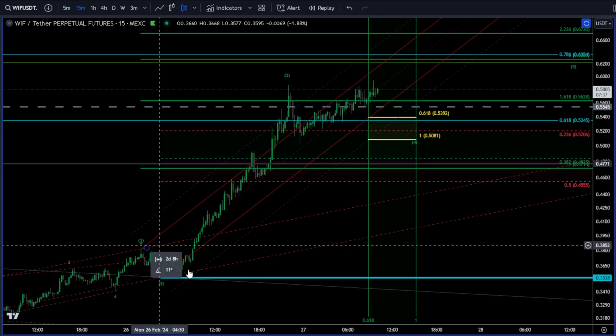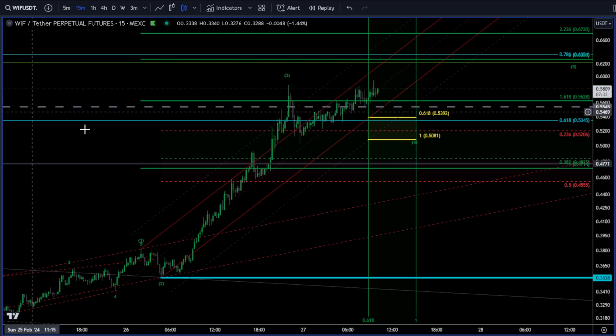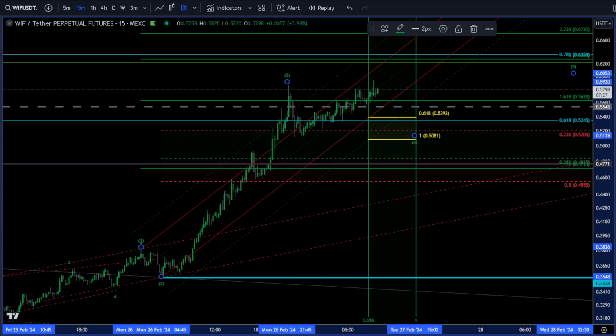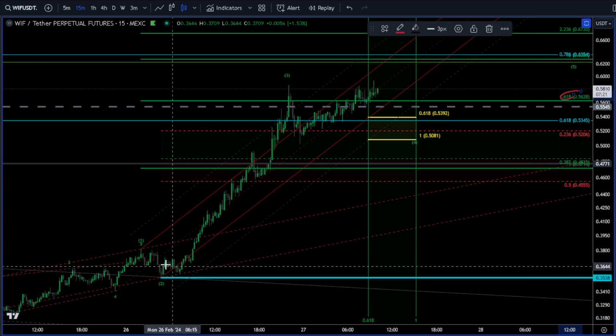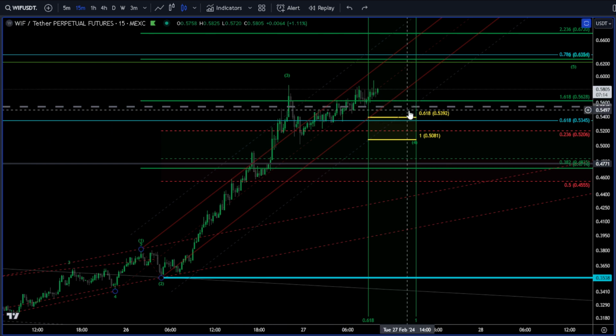So you can see this pitchfork was trending very nicely for it, and I use that just as indication when a wave could be complete. So I have this currently as our third. We came to the 1.618 extension. So this is what you see in green here. Those are extensions of our wave 1 off our 2. So we peaked right at the 1.618 as expected for a third wave.